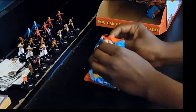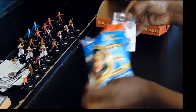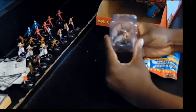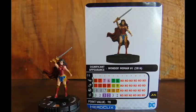Now let's take a look at the last one that we got going here. And, of course, the one that we were missing is the signature Wonder Woman. The Wonder Woman common, she's got that Amazon sisterhood, and hers gives shape change, and it looks like they've got statted super senses. And this chick's stats makes her a beast, so yeah, we're doing a happy pull. Really happy pull with this.